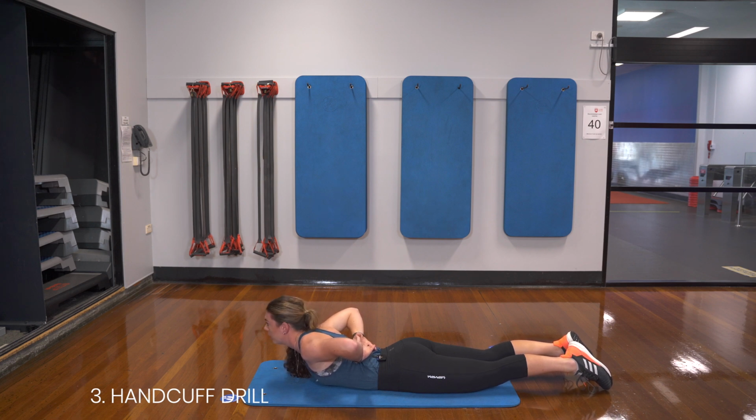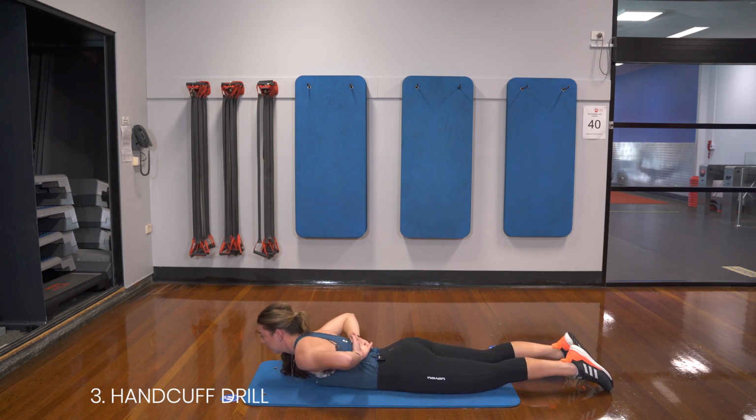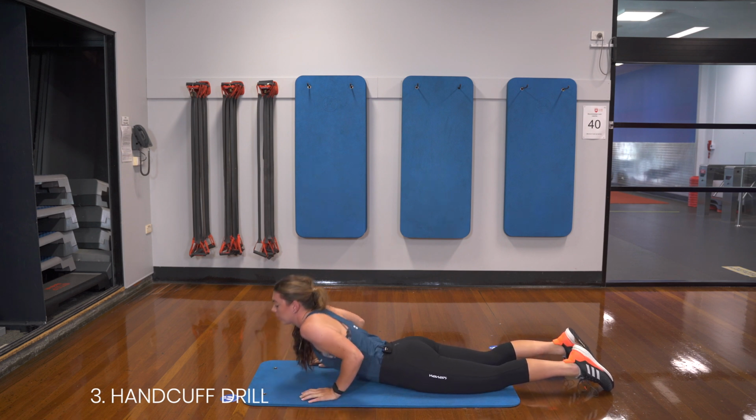Try and keep your head eye level in front, so this is imitating a position on a bike. If you feel like there's a bit too much tension in your neck at the start, just bring your head towards looking at the ground in front of you. Come down and repeat. So each of these, hold at the top for 10 seconds, squeeze all the muscles, relax and come down. And you can do 6 to 8 of each of those.